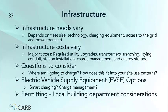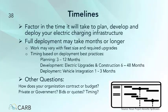All right, timelines. I'm not going to talk about them too much, but do be aware. That's why you need to start planning. You'll see on that slide, it says development and construction, 6 to 48 months. I know 48 sounds like crazy, right? That's if there's a new substation that needs to go in, just a lot of utility upgrades. What I've heard from a lot of the fleets, in fact, many fleets, large projects, about 18 months. So if you think you're going to need to go electric 2 years from now, you should be starting the process right now. How about the next slide, Tommy?